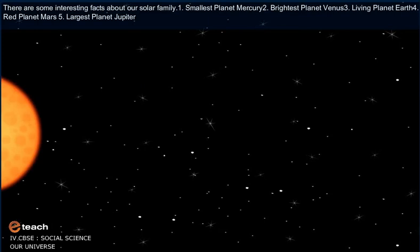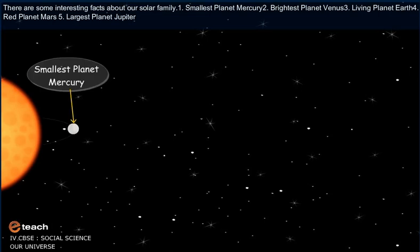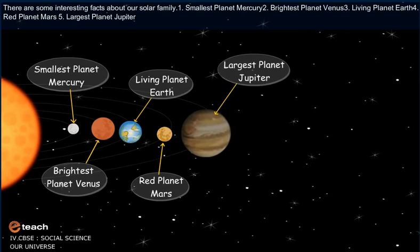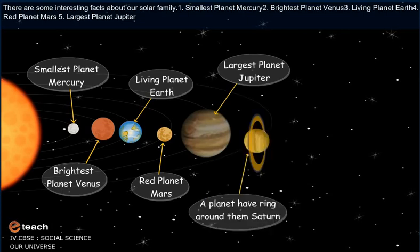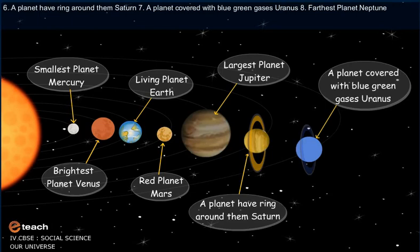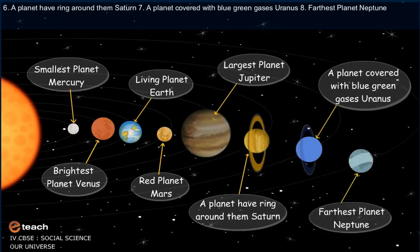There are some interesting facts about our solar family. Smallest planet Mercury, brightest planet Venus, living planet Earth, red planet Mars, largest planet Jupiter. A planet with rings around it, Saturn. A planet covered with blue-green gases, Uranus. Farthest planet, Neptune.